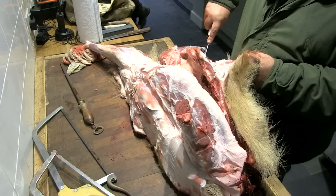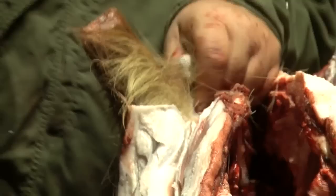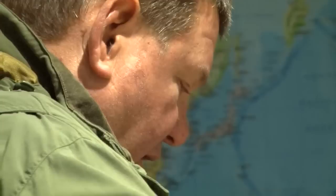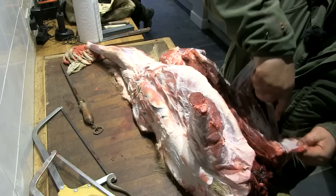As you can see, I'm having to make every cut. If you do a deer, it'll pull away, but with this you have to make every single cut. They do create a huge amount of damage when they come in and take up residency, and like anything, it's great in moderation, but they do have to be controlled.